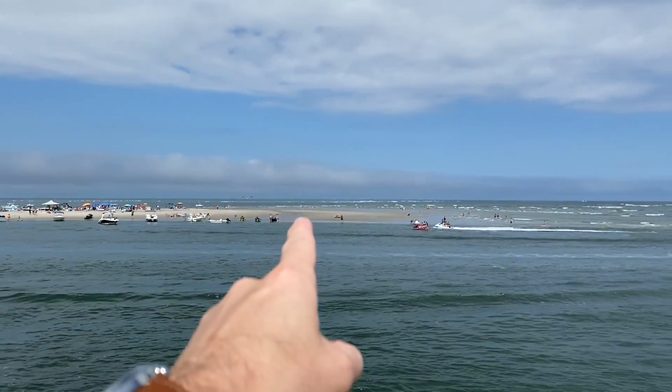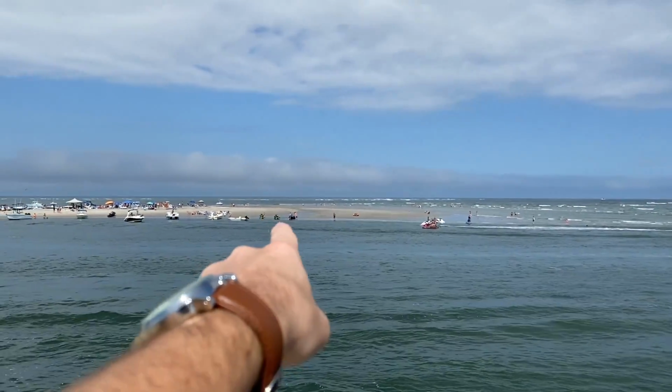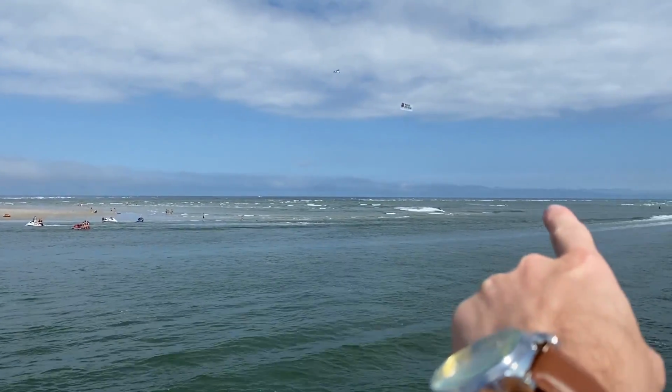There's a decent amount of folks here. You can see people standing all the way out to here, which is insane. Normally it's just that little section here, but it's low tide, so you see a lot more. And right there is probably the end of it, which is bad.